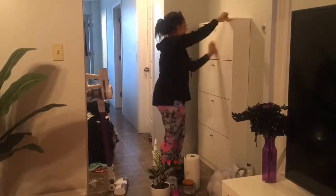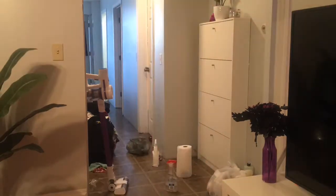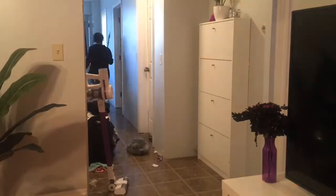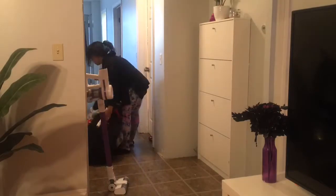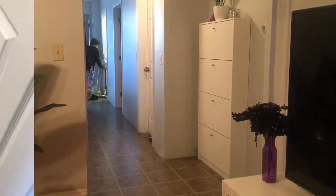I wanted to clean out the hallway a little bit before I started the bathroom, because everything was just basically being pushed into this hallway, so I wanted to just clean that up before I started the bathroom.